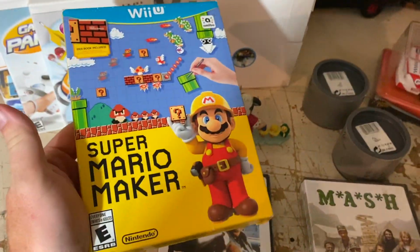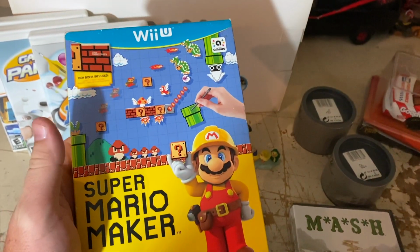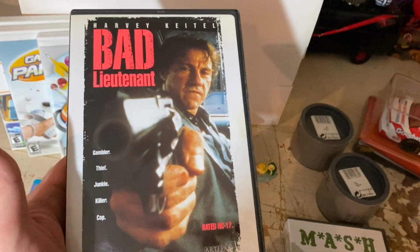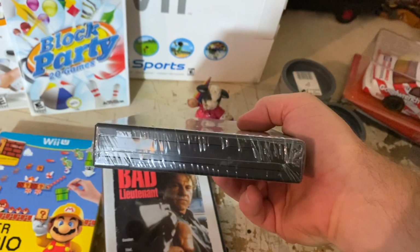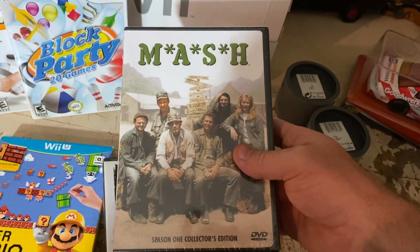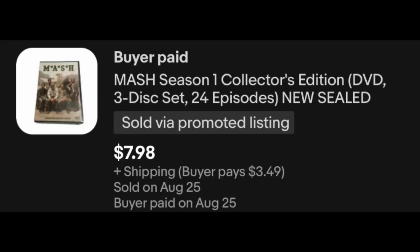Happy with it. Super Mario Maker in the original box for the Wii U. This one's selling for $14.07 plus shipping. We've got Harvey Keitel in Bad Lieutenant. This movie going out for $4.99 plus shipping. And then MASH. This is still new and sealed. This is season 1. I've done pretty well on MASH. There are some collections that you can get pretty decent money off of. This one, not necessarily that, but new and sealed DVDs are so easy.